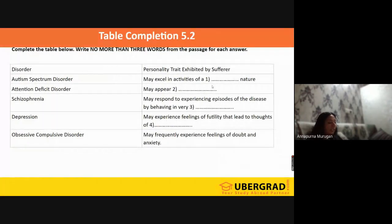Okay, it's not concentration and attention. How will they appear? Because they are talking about the personality trait exhibited by the sufferer. That means what will be the personality trait? So therefore it should be what? May appear calm and quiet. So quiet and dreamy. They will be dreamy and quiet.